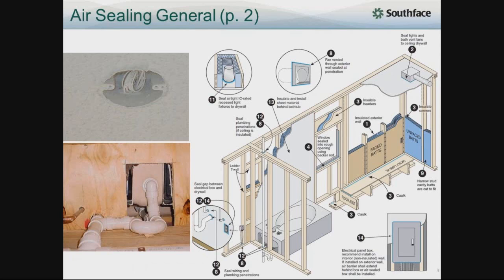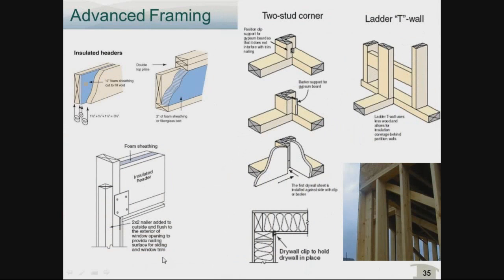This is a very common non-conformity to code, I guess you could say. It happens in a lot of houses. It's often overlooked: the giant gaping hole underneath the bathtub that leads into an unconditioned basement or a crawl space. Something to be on the lookout for.